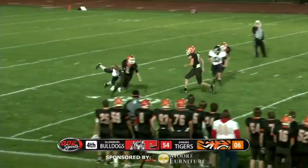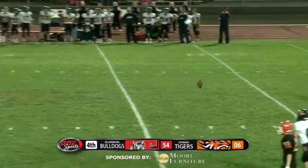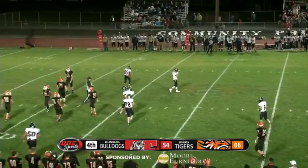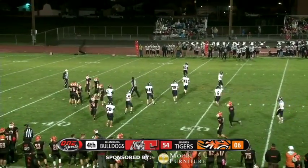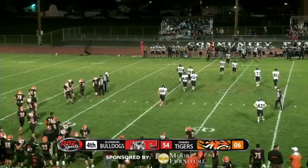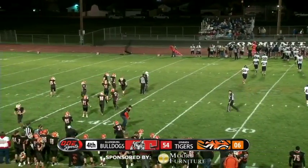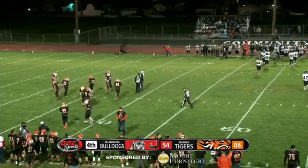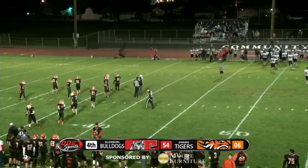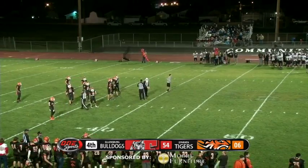Berryman in some trouble. Fires it, has a receiver in, and that is through his hands. Incomplete pass, and he would have got nailed if he would have caught that, Barry. Yeah, I think he knew that. Can hear the silent footsteps behind him. He had his eyes upfield a little bit there too. So that's going to turn the ball over to the Bulldogs. Just 30 seconds left here in this ball game.